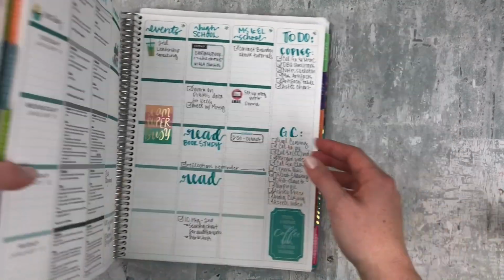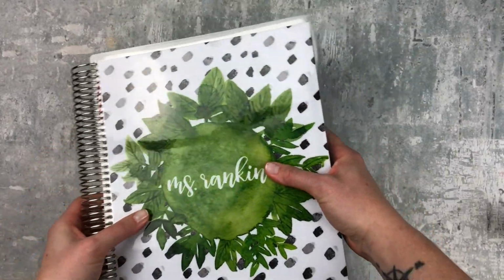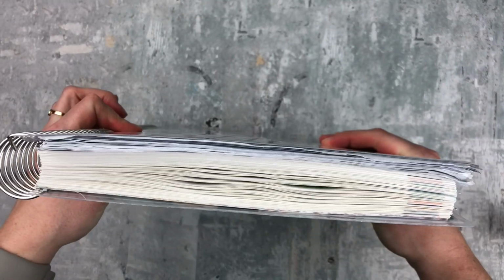So that is my teacher planner. I love this thing and I'm really enjoying it. It is gigantic though. I mean, huge. And it's just going to get bigger from here because it's only January, but I'm loving this.